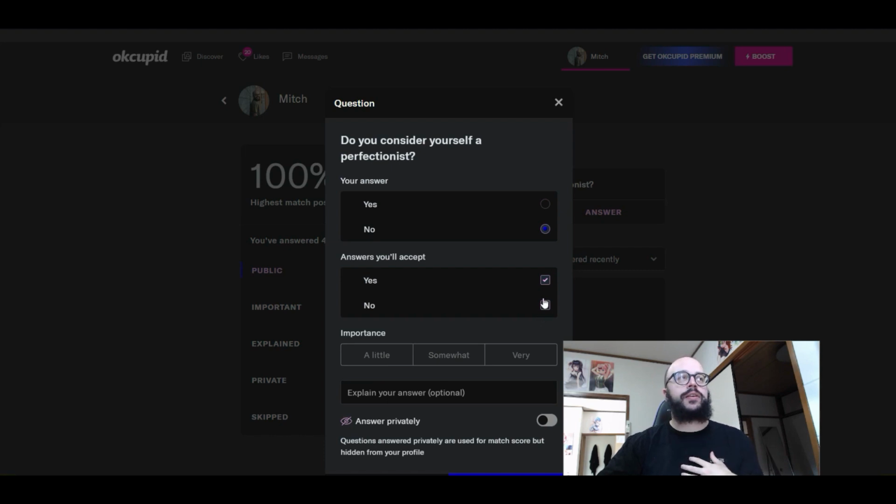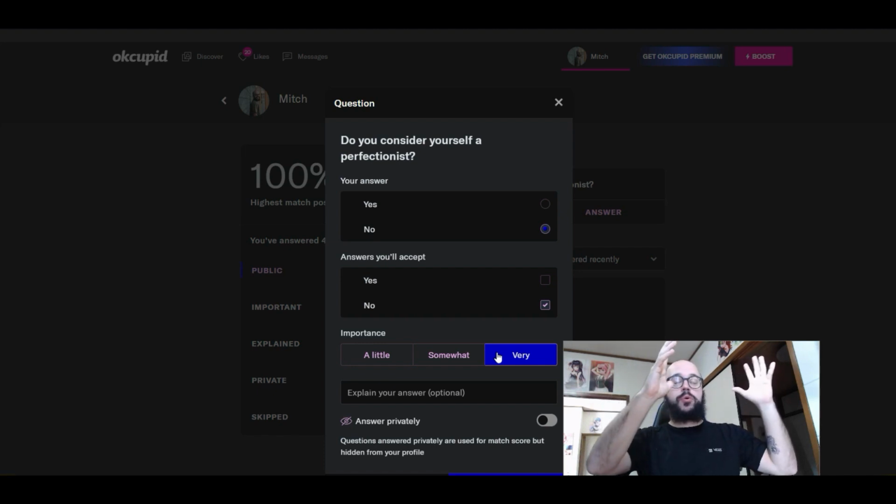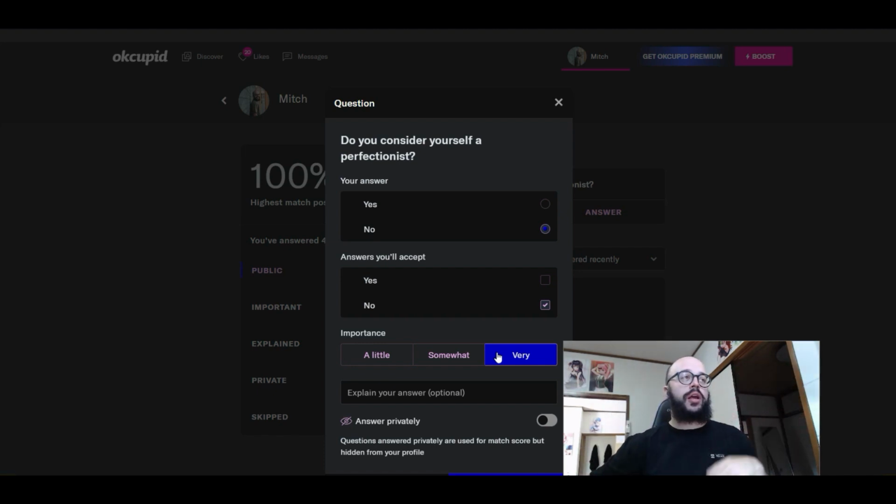But if I said, no, I want to make sure they don't consider themselves a perfectionist, I could click, and it's very important to me that they don't think so. It will show up on my profile as that very important thing that you saw on the left before. And if it's somewhat or a little, it just affects the match percentage. It doesn't say which one you picked, but it will affect the match percentage based on what the person said to that question. But we're going to answer it yes, no.